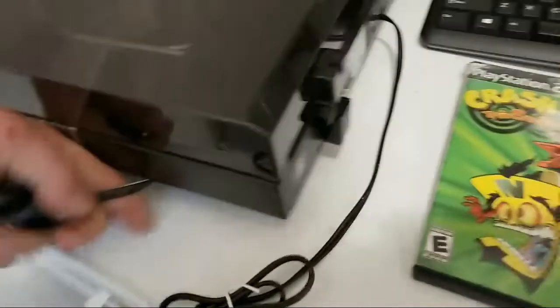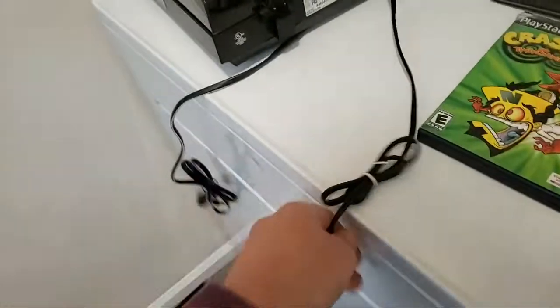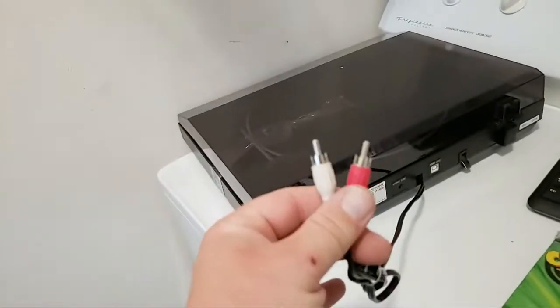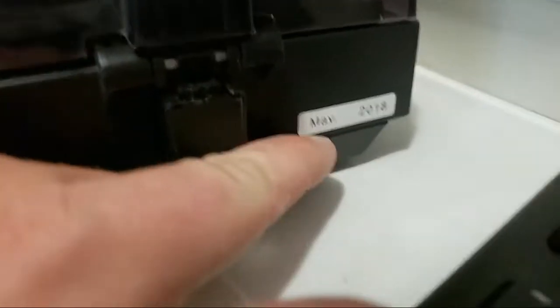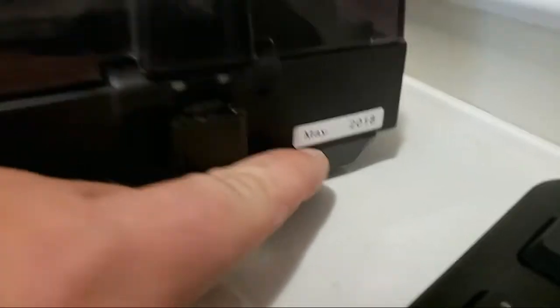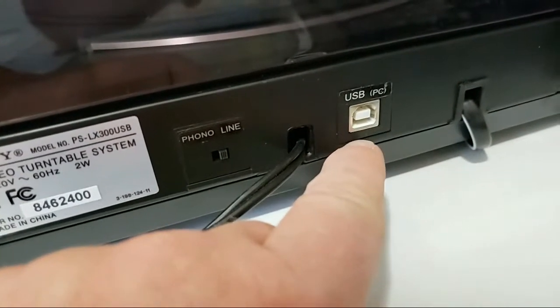This is your power cable right there. If I can bring it underneath. There we go. So it comes with two different things: your regular power cable, your RCA left and right channel. You can see it does have, let me see if I can find it, a manufacturer's date there of May of 2018. There's your USB connection for connecting it to the computer.